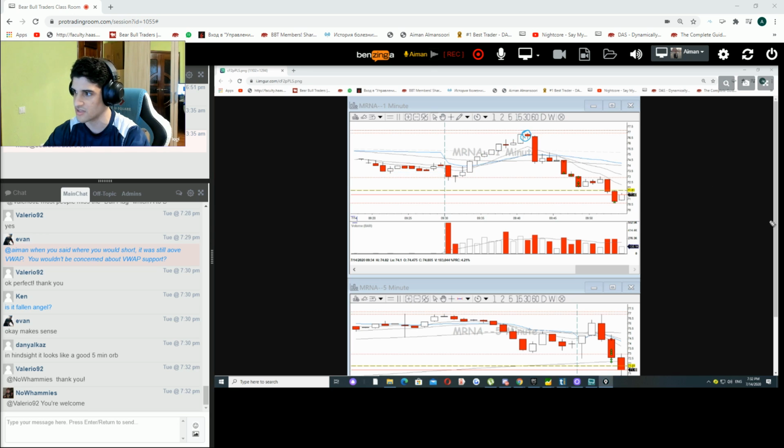I was watching mRNA. I was tempted to short it right here, but the wick from the bottom was bigger than the wick on the upside, and this is why I simply avoided taking it to the short side on any 1-minute low. I really regretted it because the drop was really nice, but nothing to do there. Anyway, now what do we have right there?